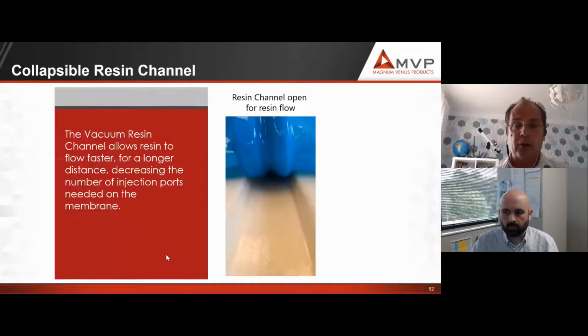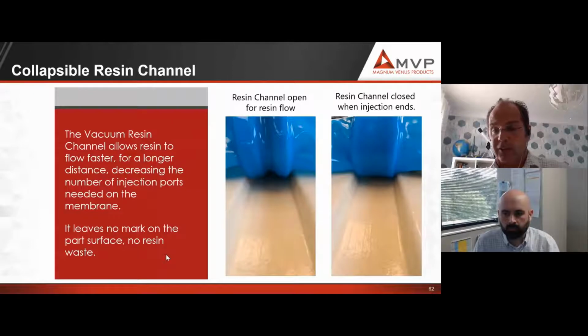So then we work with the collapsible channel, as you can see. So we inject the part, and when we finish the part, as you can see, there is no mark, there is no resin line visible. There is no print through on the gel coat and no resin waste.